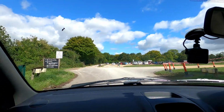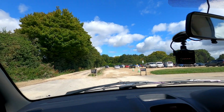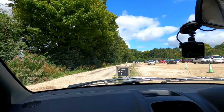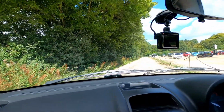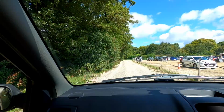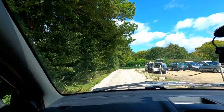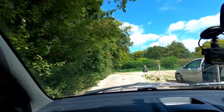So just quite busy. So here we are, guys. We've arrived at Avebury. Oh, bloody heck! Karen went in no entry. What are you doing? That was no entry. No entry. Oh no, is it? Anyway, guys, National Trust car park.